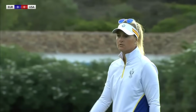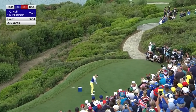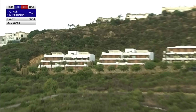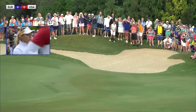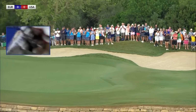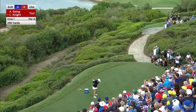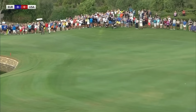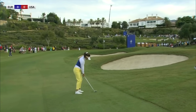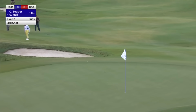Her 28th Solheim Cup match. What are her nerves like compared? She's got distance to spare. Boy, was that smooth. Dream come true. And now it's the turn for Team Europe. Yeah, a little bit of a nervy shot since she sculled the last one. Obviously played that safe.